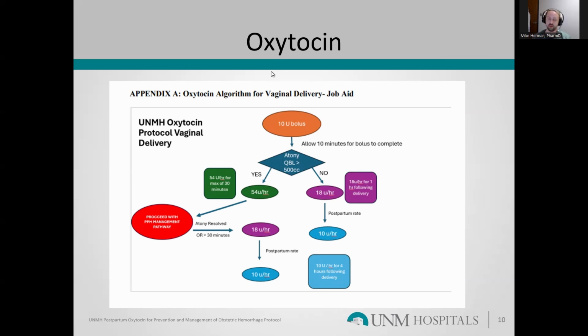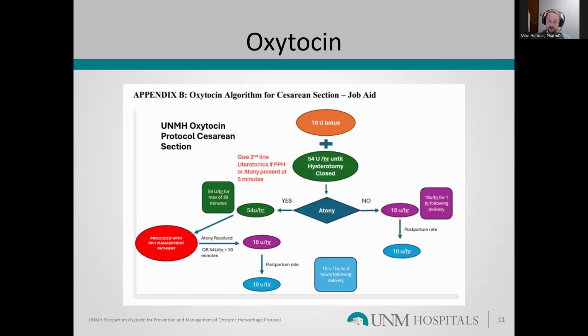And then after that, we're going to drop it to 10 units an hour for 4 hours after delivery. For C-section delivery, we are going to start with that initial 10-unit bolus over 10 minutes. And then we're going to flip immediately to the 54 units per hour until the hysterotomy is closed. At that point, we're going to assess for uterine atony. If there is uterine atony or postpartum hemorrhage, we'll be continuing the 54 units per hour for 30 minutes and following our postpartum hemorrhage pathway.